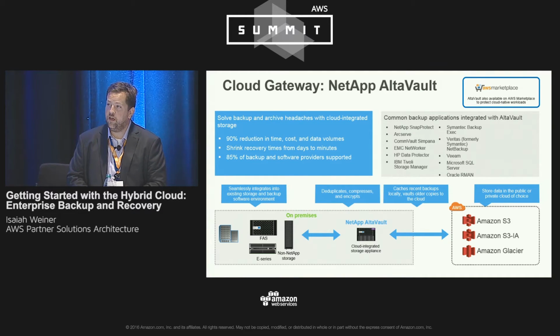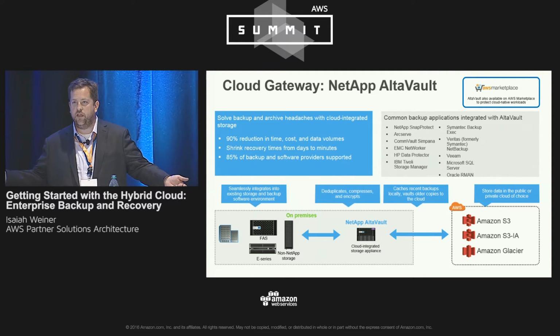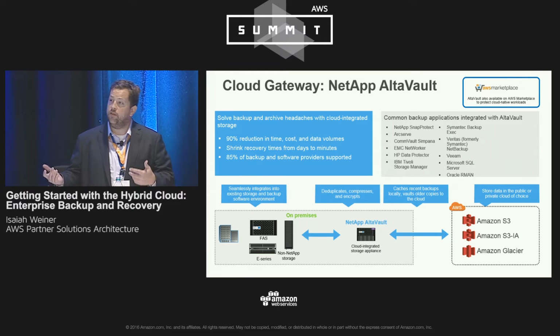So this was originally a Riverbed product. It was codenamed Whitewater. It was acquired by NetApp. And this product was created to accelerate backups. This was specifically for things that did not have a cloud connector. It supports NFS, it supports SMB. So iSCSI on the AWS Storage Gateway, NFS and SMB on the AltaVault. And so if you're looking for CIFS support, that's where you'll find it.